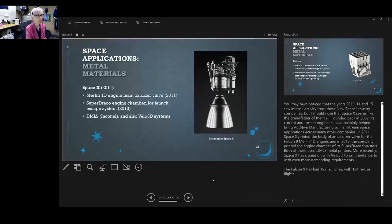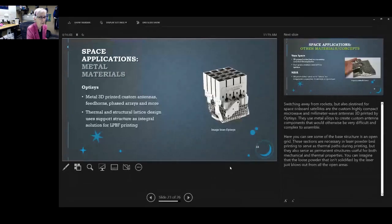Switching away from rockets, but also destined for space onboard satellites, are the custom, highly compact microwave and millimeter wave antennas 3D printed by Optisys. They use metal alloys to create custom antenna components that would otherwise be very difficult and complex to assemble.